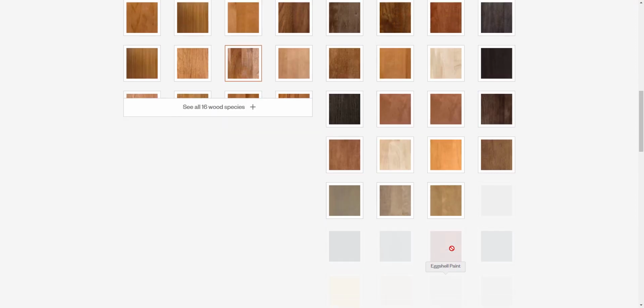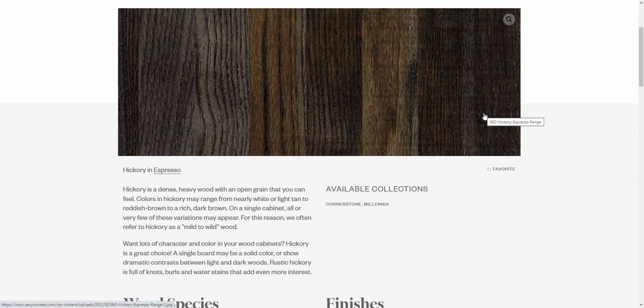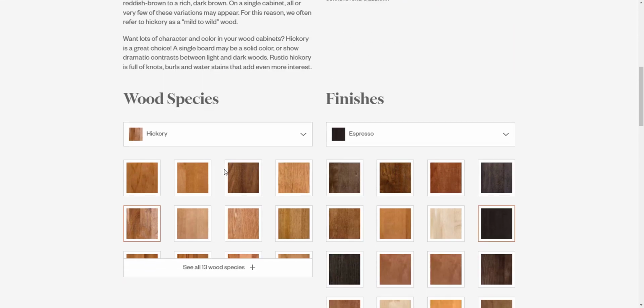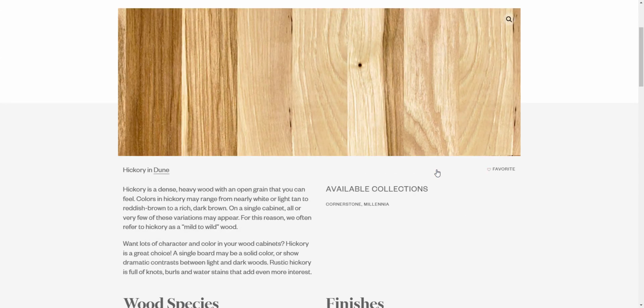Now, a really cool feature that you're going to find with our new website is that when you click into any of these stains, you're going to be moved to the top of your screen where you will see a large range board featuring the full expression of different color tones when you are partnering this wood species with this finish. And we know that hickory has a lot of range, which can be minimized by using a dark stain like graphite or espresso. But when partnering this with a light finish like natural or dune, your client can see right here what they should expect from this wood and stain combination.